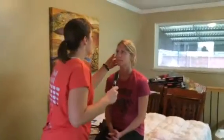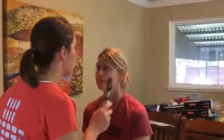I'm now going to assess your pupils. The sclera is white and the conjunctiva is pink. The pupils are symmetrically round. They are 3 millimeters and they constrict to 2 millimeters with direct and consensual light.